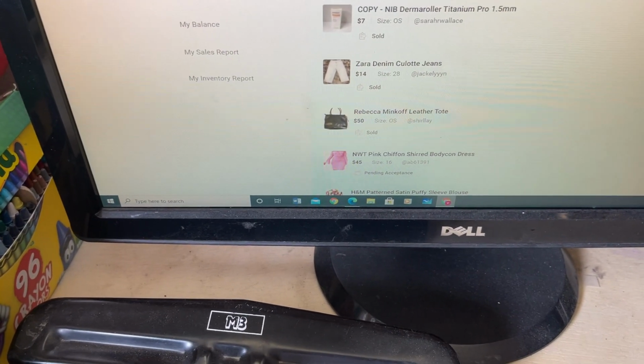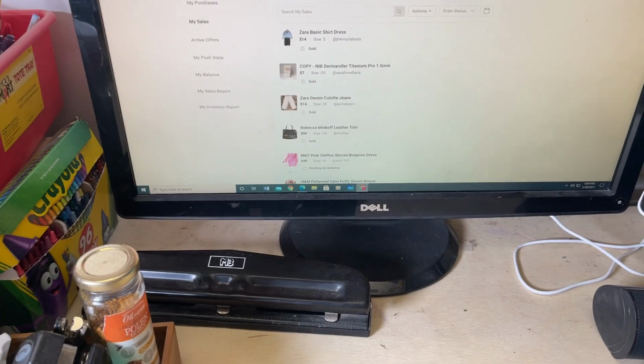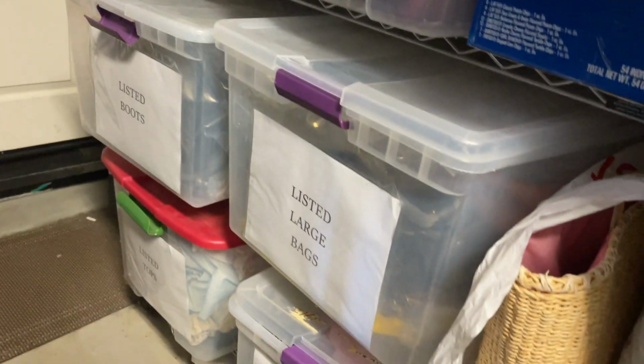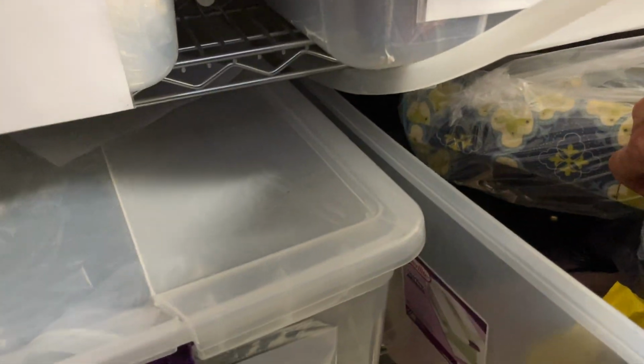So the next thing I'm going to do is pull the Zara denim culotte jeans and the Rebecca Minkoff leather tote. Then you're going to see the difference between doing this where you label it and the ones that aren't labeled. All right, so like I said, I'm working on these, so some of these are done and some of them are not. So this is my rack of listed stuff, and the Rebecca Minkoff. I did take an offer because it's been sitting for a while and I need the space in here. Okay, let me go ahead and grab it.